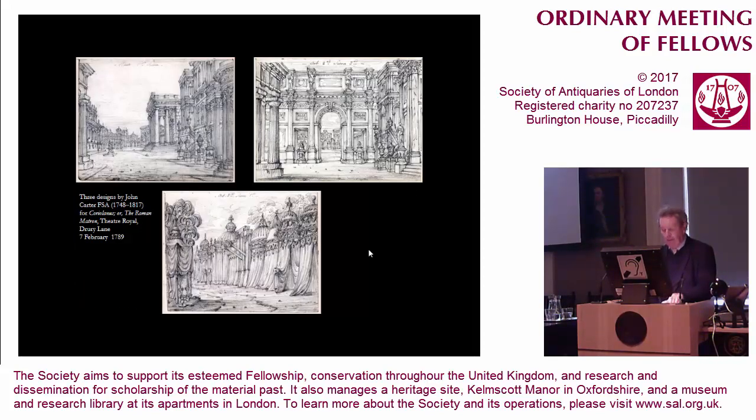These drawings reveal, however, that the true pioneer in the archaeological approach to scenery was John Carter, Capon's senior by nearly 10 years. And it was he who first introduced historically researched sets for Kemble, but, of course, at the old Drury Lane Theatre in 1789.